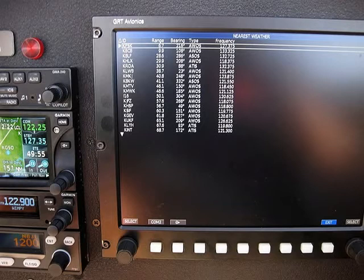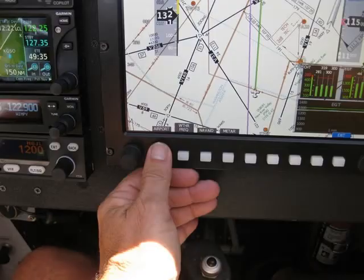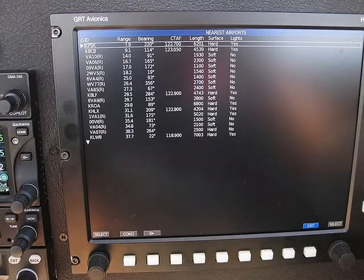The nearest weather. This is kind of a misnomer. This is actually the nearest weather frequency and the type that it is: AWOS, ASOS, ATIS. Once again, you can select these, or you can just hit Select Details and it will bring up the details box that we discussed earlier. And here it is. We highlighted Pulaski.